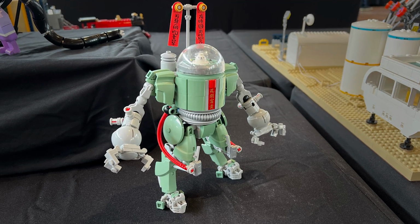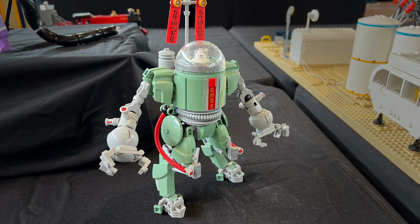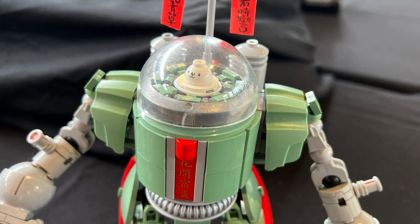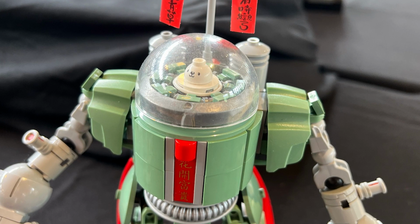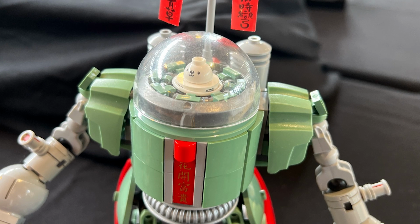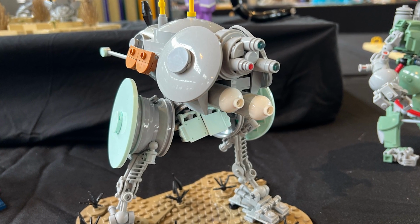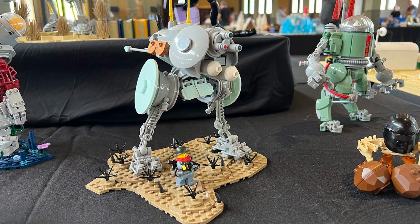Always a pleasure to see sand green on MOCs, and it's even better to see adorable little pilots inside. It's always fun when AFOLs put little cute animals or cute creatures inside these menacing huge mechs. It's a very fun contrast. And then another great mech here, this one has some minty fresh pops of color, and then some really nice black plants on the landscape below.